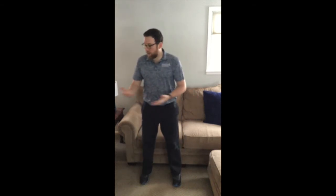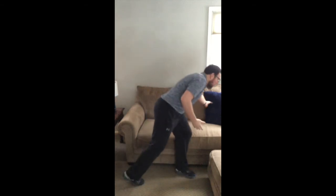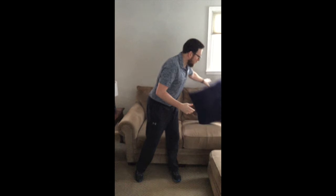Now, if it's difficult for you, depending on the height of what you're doing, you can do a couple things. You can use a pillow to increase the height, so that decreases the intensity of the movement. You can use something to help you with your arm, just like that. And the better you get at the movement, the more you can do without taking rest.